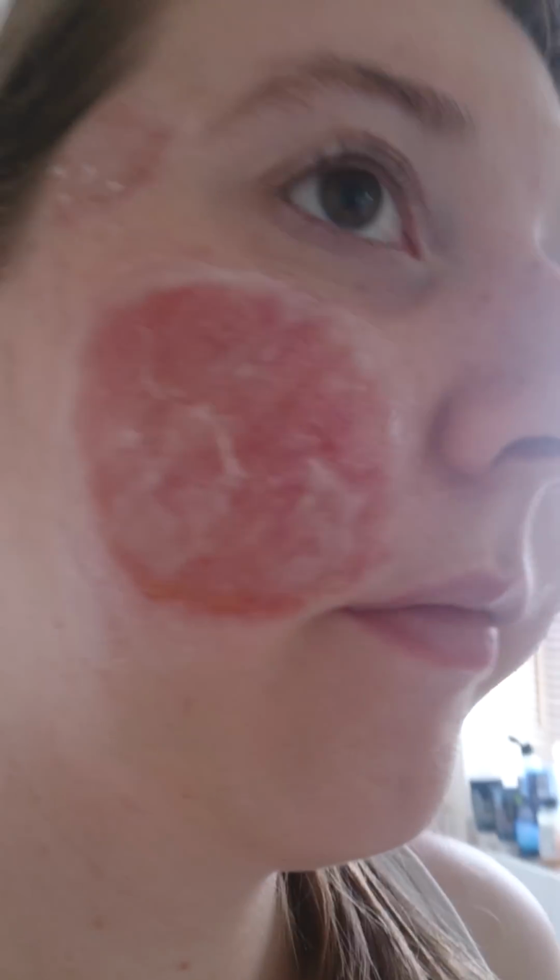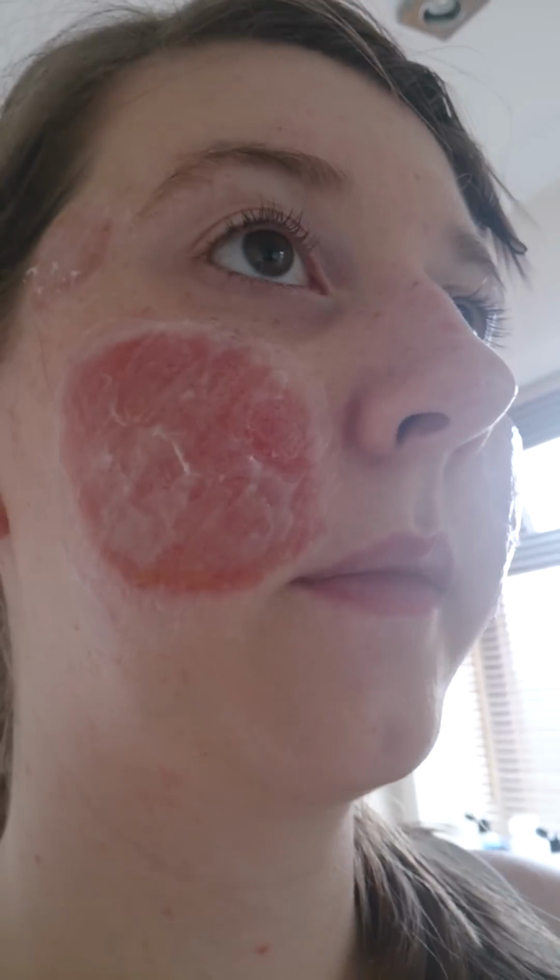And then when it was done, he cleaned the area with this swab, because there's like bits of the skin still there. So he cleaned it all up, and then he gave me a mirror to see what I looked like. When it was being done, I thought it would look worse than it does, just because of the pain. But it actually doesn't look as bad as I thought it would be.